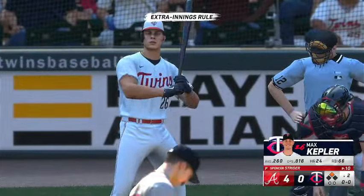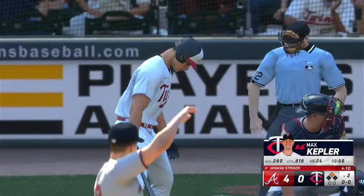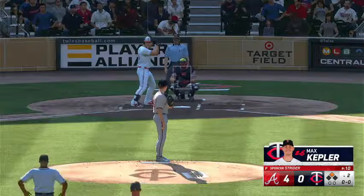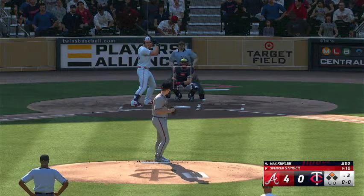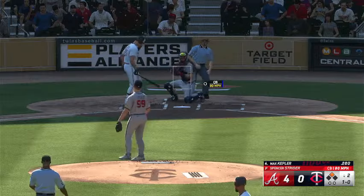And welcome back to the ballpark. Max Kepler at the plate. Well, as a hitter, you don't want to be part of a team that was no hit. I mean, that's embarrassing, man. So this guy right here, he's looking to do anything he can in this leadoff at bat to make it tough. That misses, and that's ball 1.